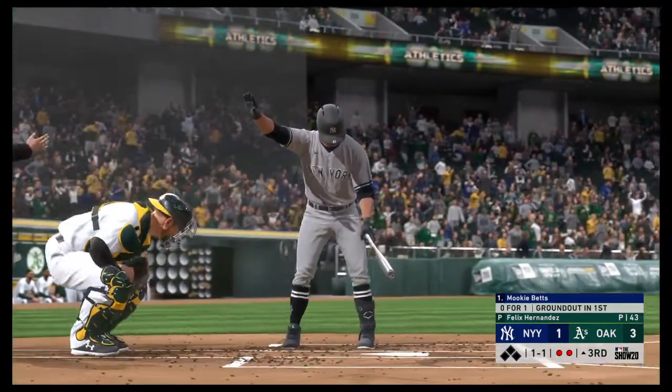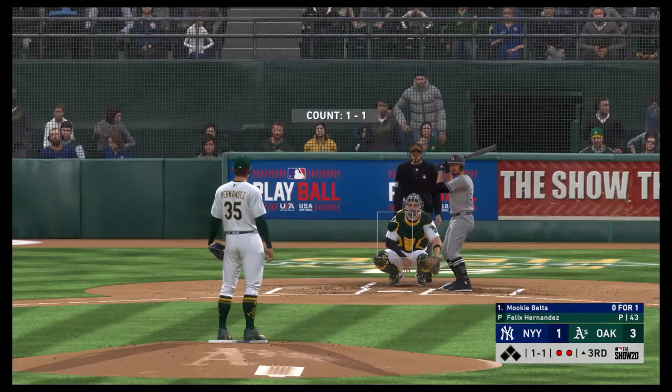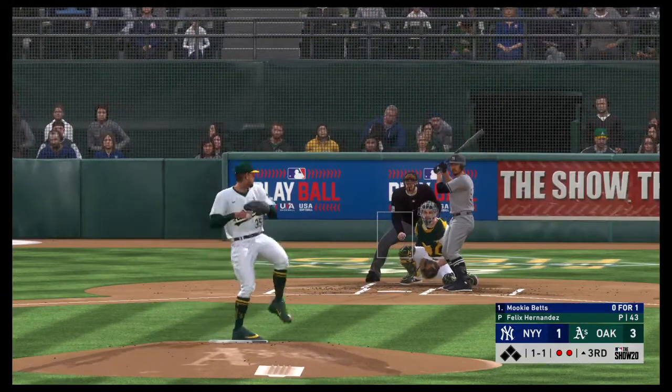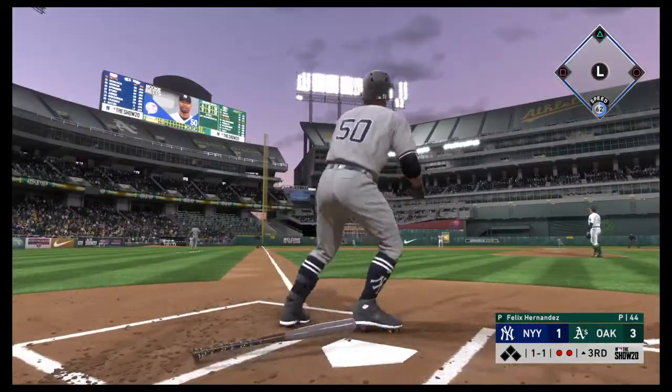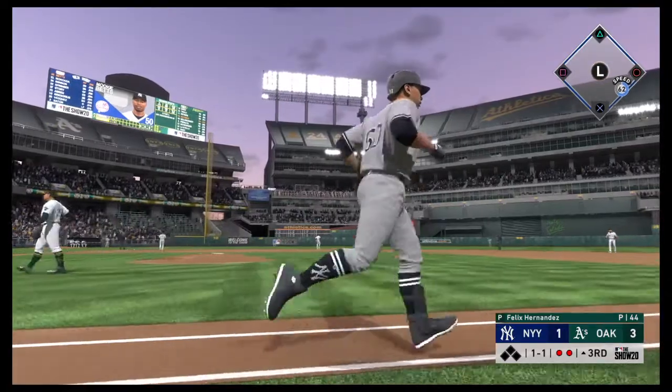2 gone. Now batting. Here's Mookie Betts. 0 for 1 for him here in this one. Betts. The 1-1. High and deep to left. This one's got plenty of distance. Gone.